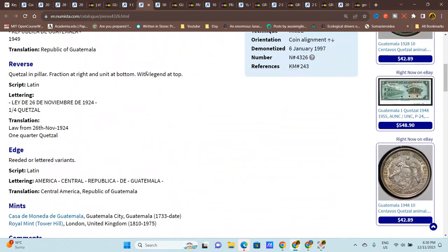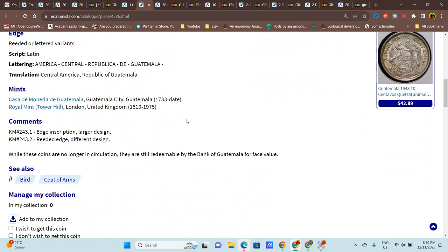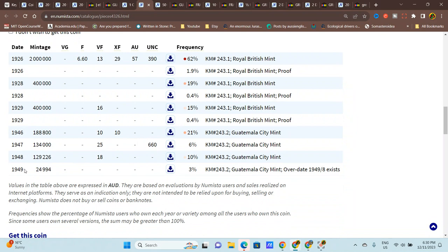And then we have, okay, we've got quarter quetzals. So we're looking for key dates. So this was issued between 1926, 49. And can you see the key date in this one? Yeah, quite obviously it's 1949, only 24,994. Obviously the other ones are low mint, 1946, 47, 48. But then you got 1926 that has 2 million. So obviously this is the key date, 1949. It should be the most expensive. And apart from the proof, it seems to be the lowest percentage of coins in people's collection, with only 3%.